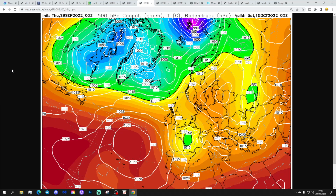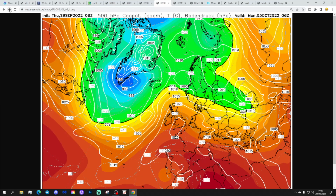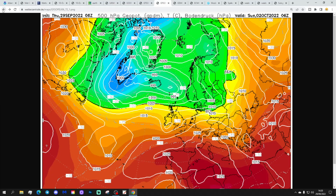Again, we've seen a swing back to more showery and cooler conditions now for the first half of October, with the GFS output after yesterday really going to town with the idea of high pressure. So swinging from run to run, day to day, between higher pressure solutions and lower pressure solutions. Today we've definitely gone back to those lower pressure solutions on the midnight GFS run.